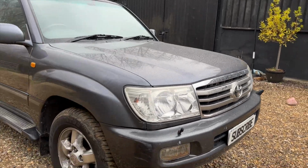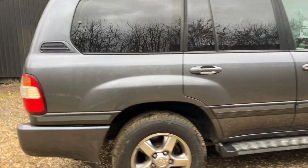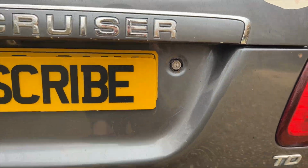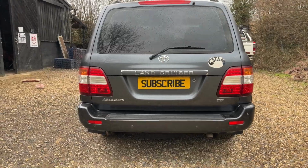No problem. I've actually already got one of those from Toyota. That was a special order, but it's here. The same goes for this tailgate. There's a lock on the tailgate, and there's a little chrome shroud that should be around there. That's missing. Again, Toyota order. I've got that here. That's ready to go.